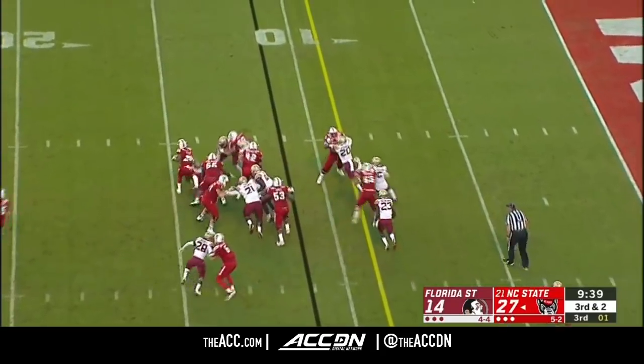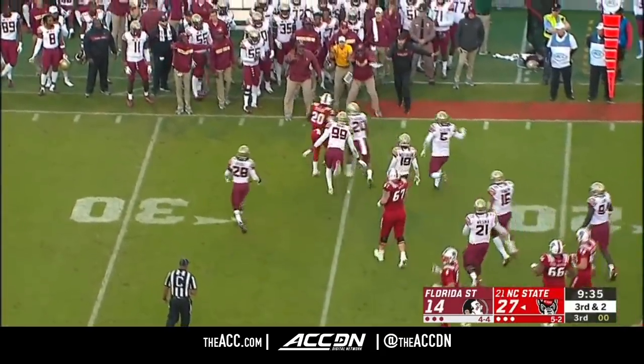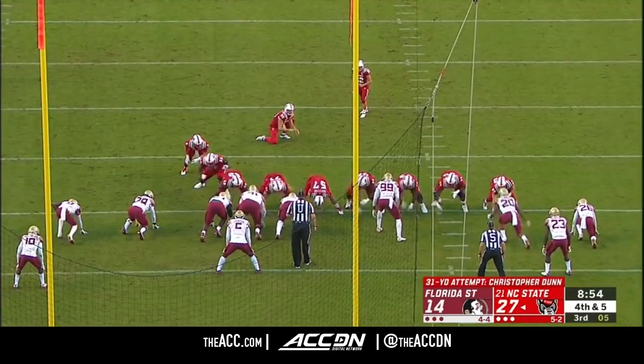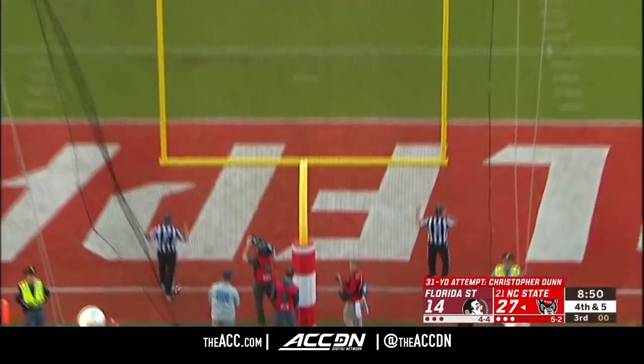Running it to the left side this time. Good penetration by the Florida State defense. Burns will close out the play. Another shorter field goal. Christopher Dunn. Nice and easy.